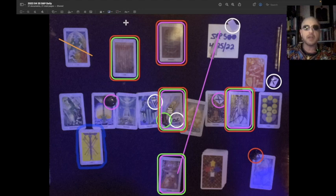So we have a big move higher, a drop. Yeah, so there's a big move higher and then a drop back down to roughly where we started, and then we have a big move higher to finish off the day. And that's the 25th of April, guys.